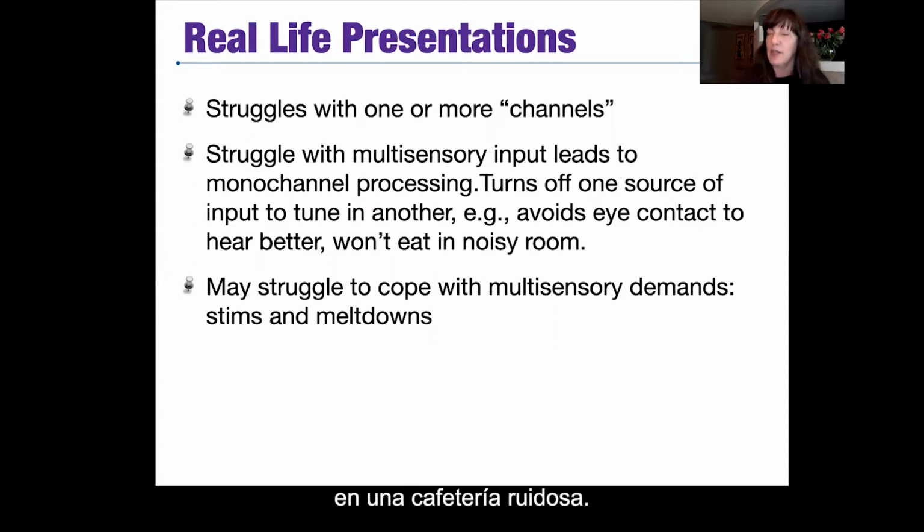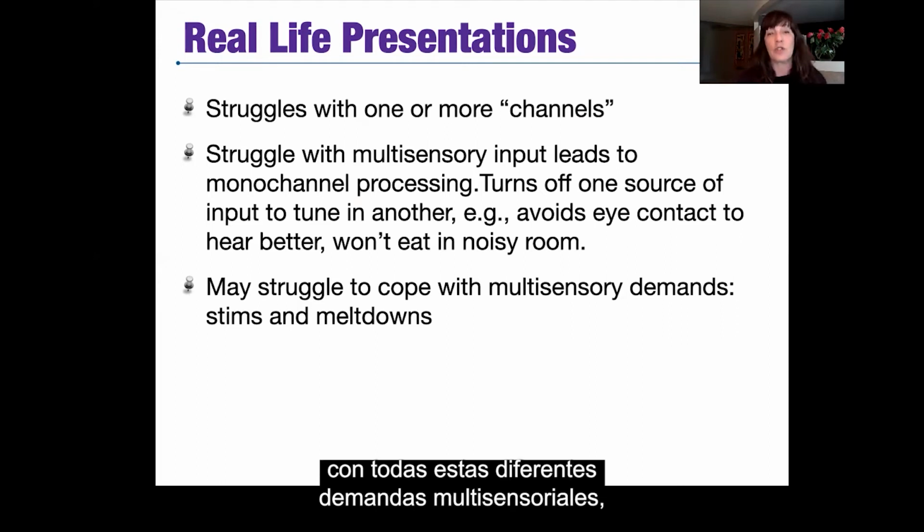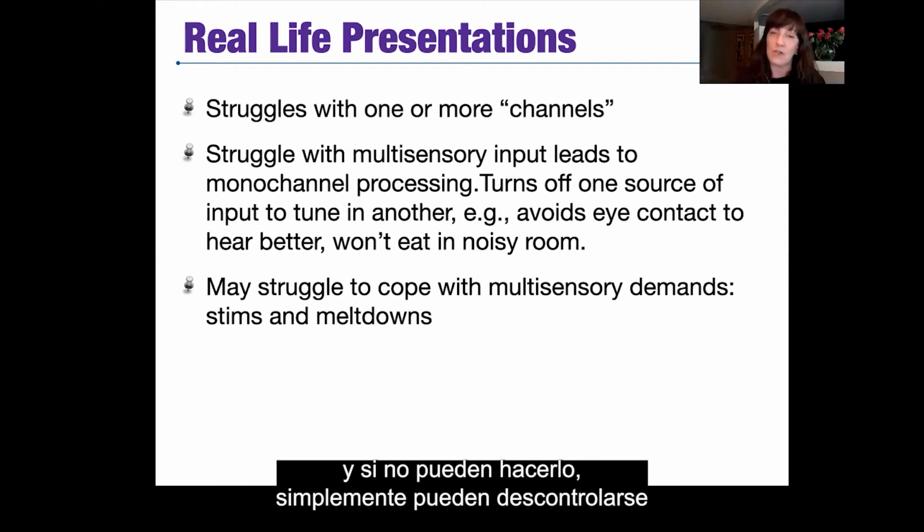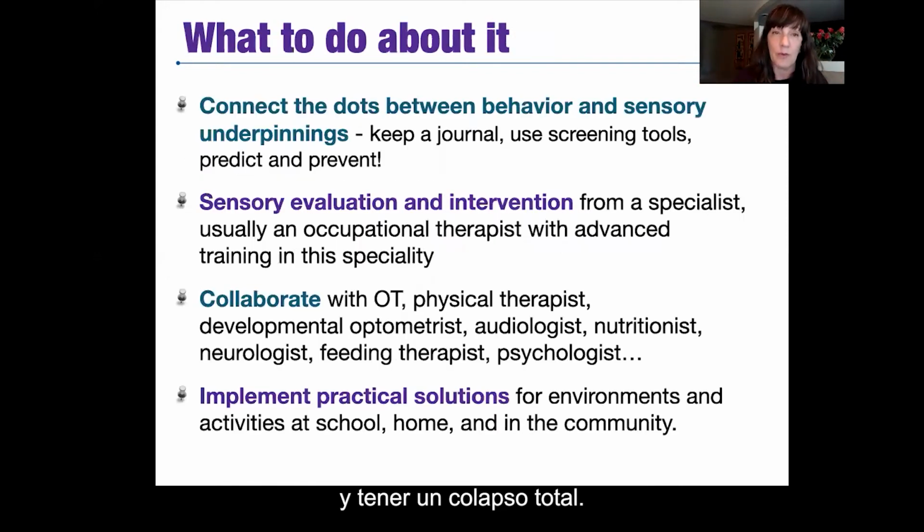Like they may not look at you when they're trying to listen to you, or they may have trouble eating in a noisy cafeteria. And a lot of times when kids are struggling to cope with all these different multisensory demands, they end up engaging in self-stimulatory behaviors and meltdowns because it's just too much. They need to self-soothe through these behaviors, and if they can't self-soothe, they might just lose it and have a full meltdown.